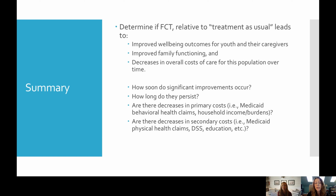So how soon do significant improvements occur? How long do they persist? Are there decreases in primary costs? So do we see fewer Medicaid behavioral health claims or less expensive future claims? Do we see decreases in household income and burdens? And are there decreases in secondary costs? So those are the physical health claims, interactions with the Department of Social Services, increases in education, and decreases in interactions with juvenile justice. And so those are the questions that we hope this study is able to answer.